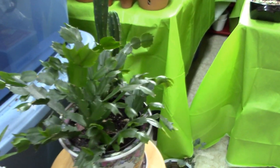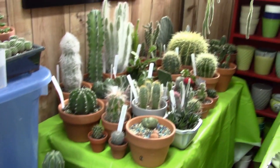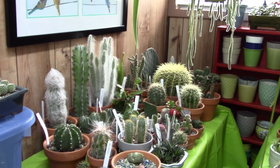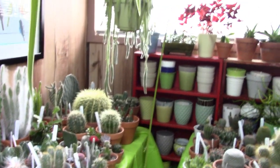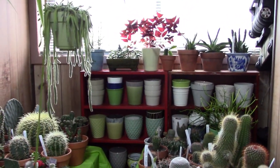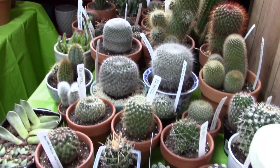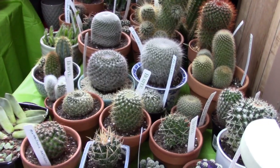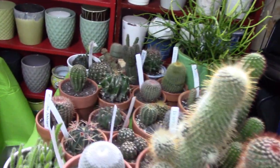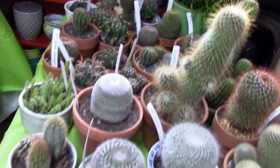This is a beautiful Christmas cactus that lives down here anyway. But there they are, guys. I wasn't sure it would fit, but there we go. And there's a few across the window ledge. If that gets too cold, I'll have to rethink that. But for now, everything should be getting some natural light and also fluorescent lighting. So hopefully everybody will make it through the winter.